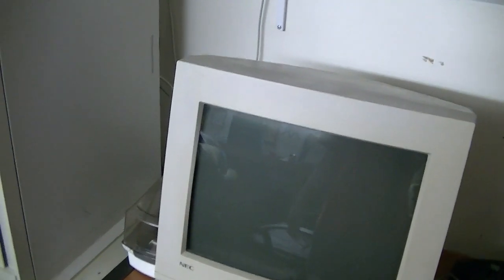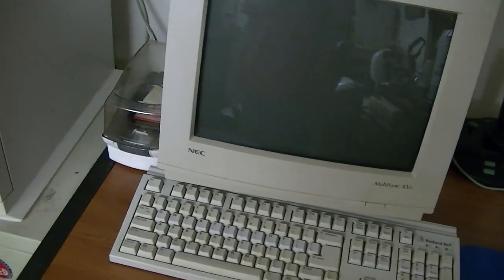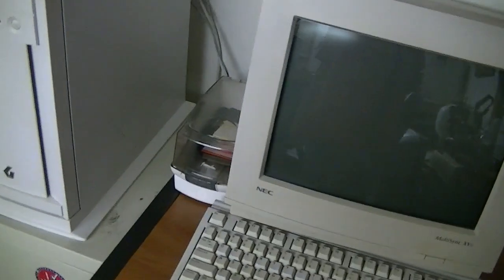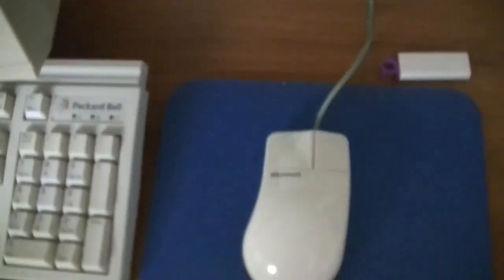Again, I am desperate, I mean desperate, to get an actual Gateway 2000 CRT monitor from the mid-90s, much like that one right there. So, if anyone can show me how I can get one on the cheap, I will be eternally grateful, because that would definitely help complete my Gateway setup. Sidewinder 3D Pro joystick, of course, Microsoft mouse.